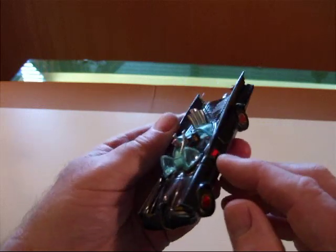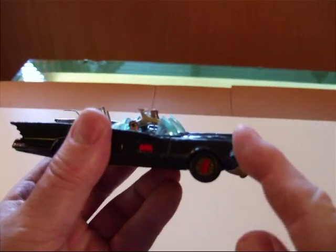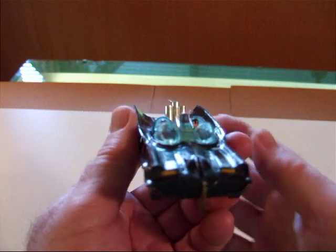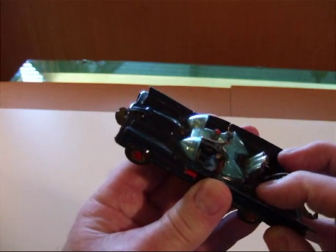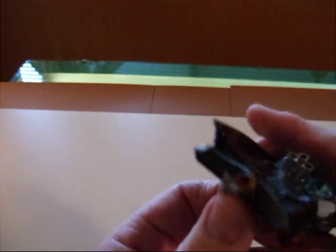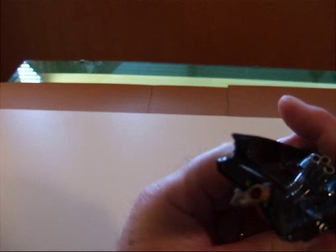Bat stickers on the doors, and a button here that brings down that cutter, and on the box it depicts it cutting through a chain. And this little wheel here fires the rockets out of the tubes. And then as the car moves, a little flame goes in and out of the exhaust port.